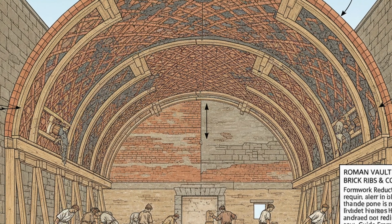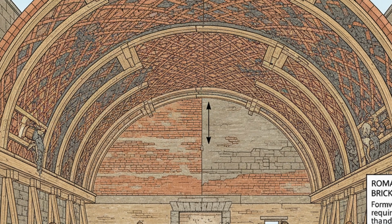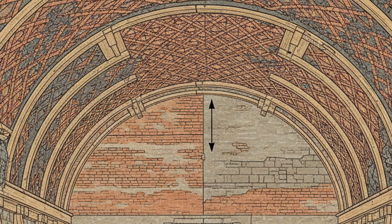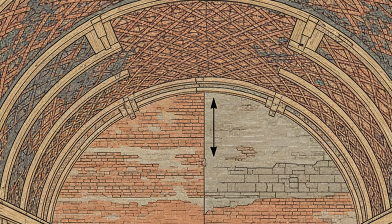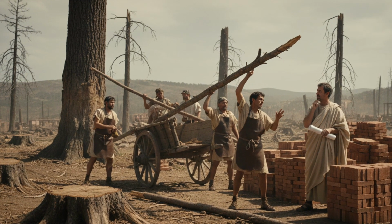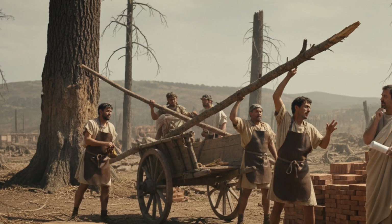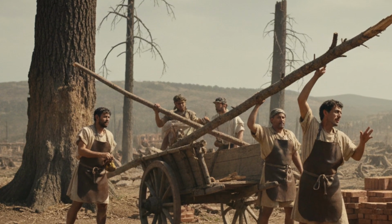This meant the wooden centering, or shuttering, did not need to support the entire wet weight of the vault at once, allowing for lighter timber structures. Guide frames. They acted as guides for the curvature of the vault, ensuring geometric consistency without requiring complex measuring for every cubic meter of pour. This technique was a response to the timber crisis of the late 1st century, where large structural timber was becoming scarce and expensive. By using brick ribs, the Romans substituted a manufactured material, brick, for a scarce natural resource, timber.